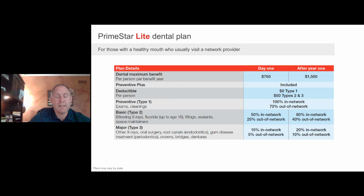Deductibles, this will be pretty consistent. There's no deductible on your type 1 service. And then it's $50 on your basic and major. That's per person. And then preventive care, it's 100% in-network. It's 70% out. So it is a PPO. Your clients can go in or out of network for service. But there will be bigger, better value when your client chooses a network provider. That's amplified a little bit here in this example, because if your client goes out of network for service, there's going to be a reduction of the coinsurance. So keep that in mind. And that's going to be kind of consistent here on the plans as well.